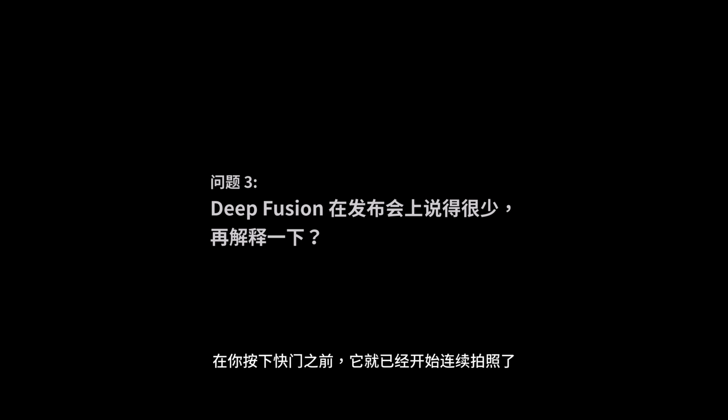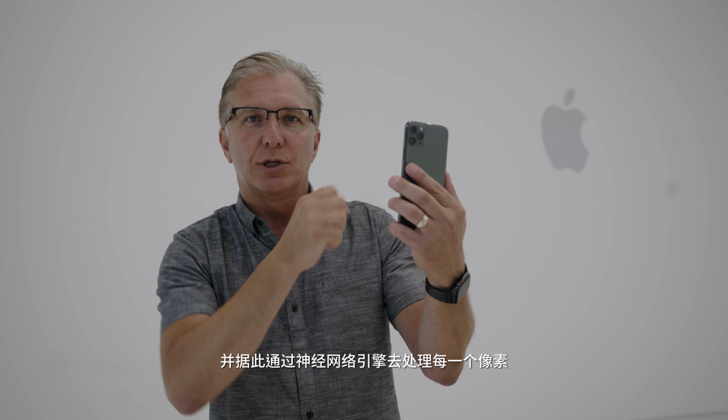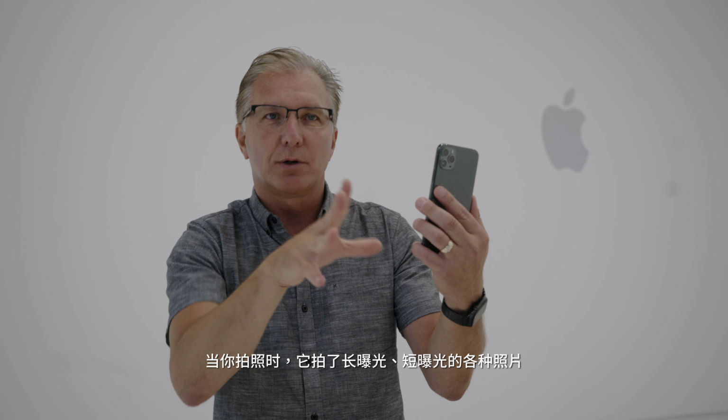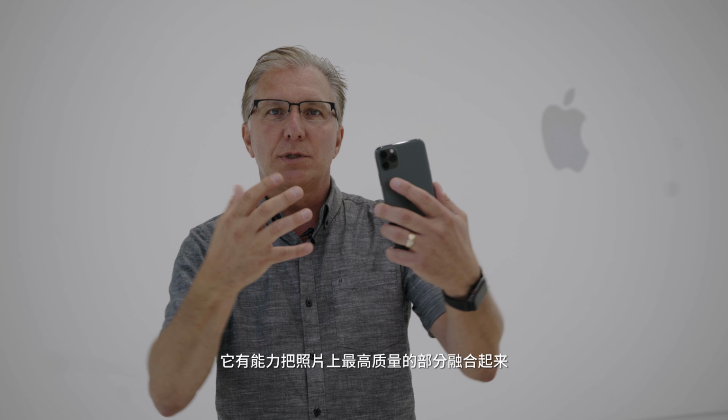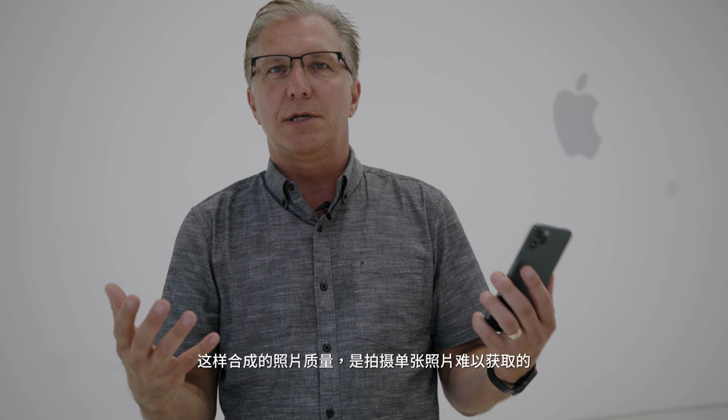Before you ever take the picture, it's taking a bunch of pictures, and it's using that information in the neural engine to process every pixel. And then when you take the image, it takes a long picture, a short picture, and it's able to fuse the best parts of each of those images together to create an image that you just couldn't take otherwise.